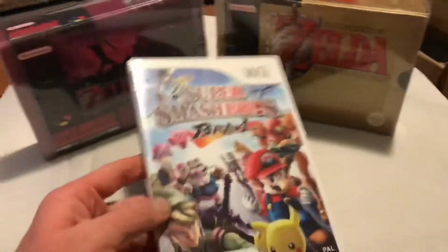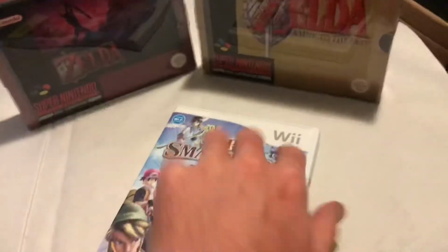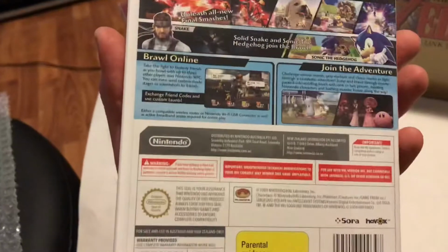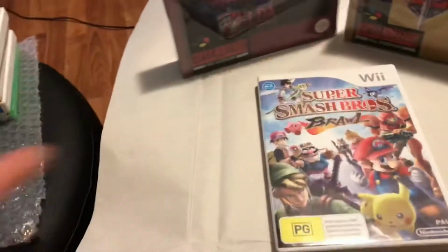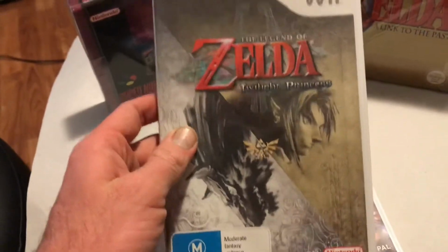I have got Super Smash Bros. Brawl in absolutely amazing condition. They all got the disc in them and the booklets. The disc is brand new, like it's still shiny. It's got that factory shine. Oh, so happy. $5. We've got The Legend of Zelda Twilight Princess for the Wii.